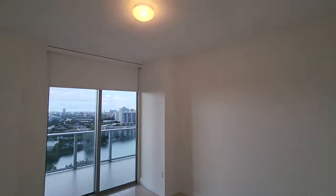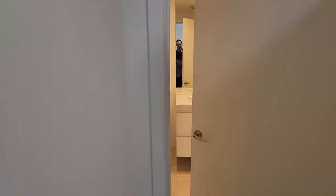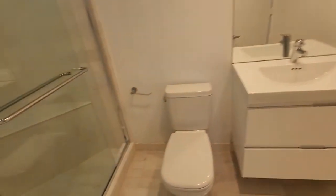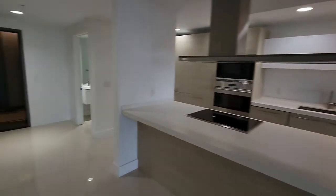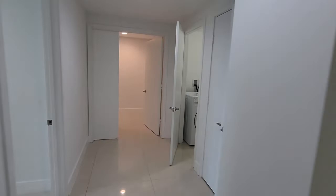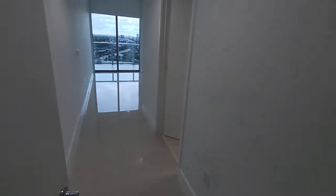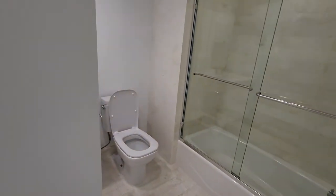That's the first bedroom here. They have the blinds, the closets, and the bedroom here. This space, you're able to put like a dining table, an office, some family room. This is the second bedroom here.